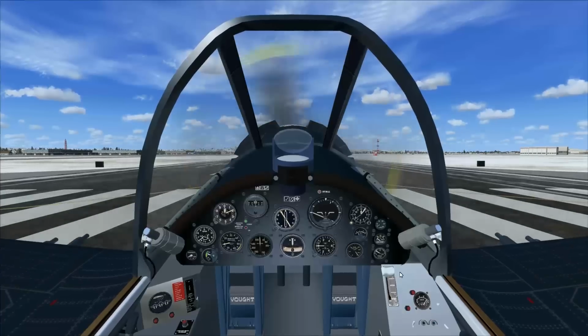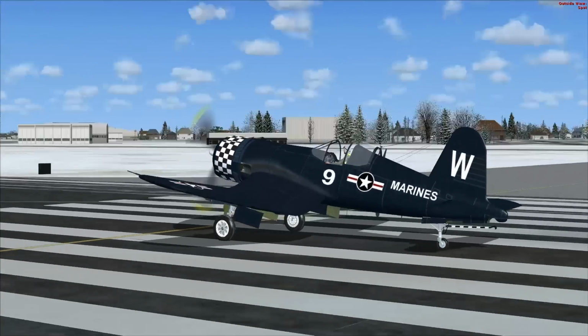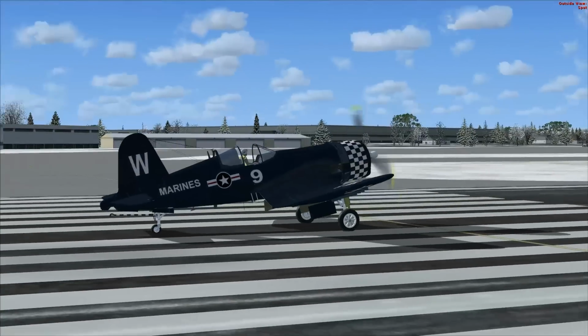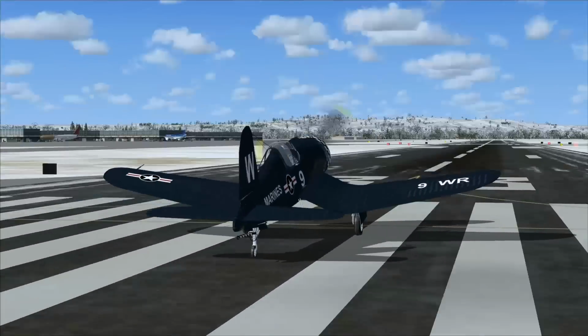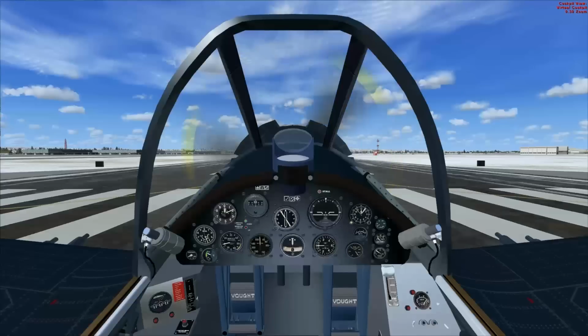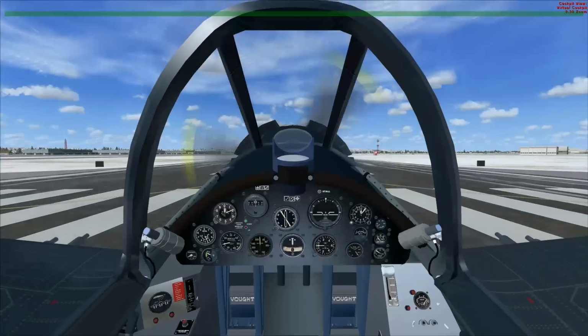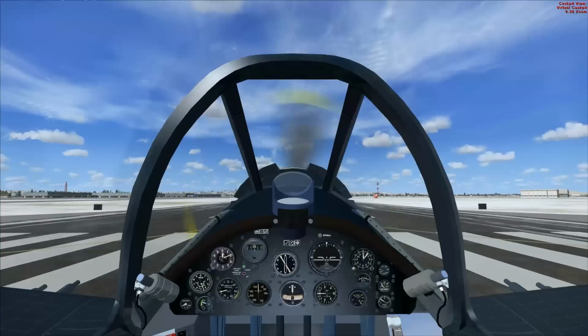Start her up. Look at that nice blowback there. Nice. This is actually a very nice looking model. Sweet looking aircraft. All right, let's close our cockpit. Closing the cockpit. Closed, sir.